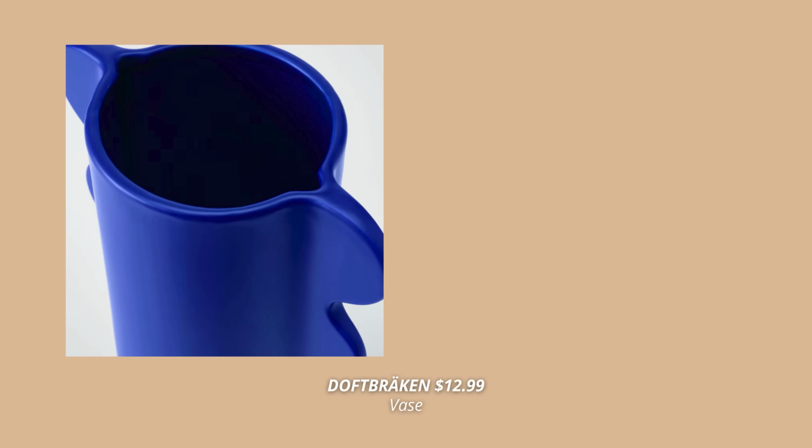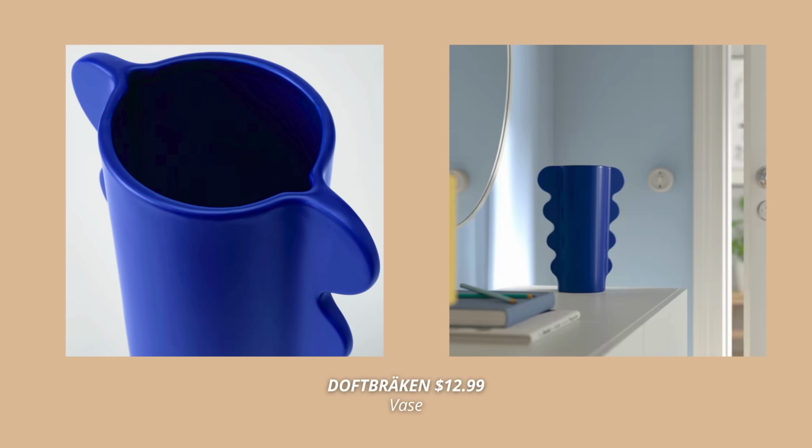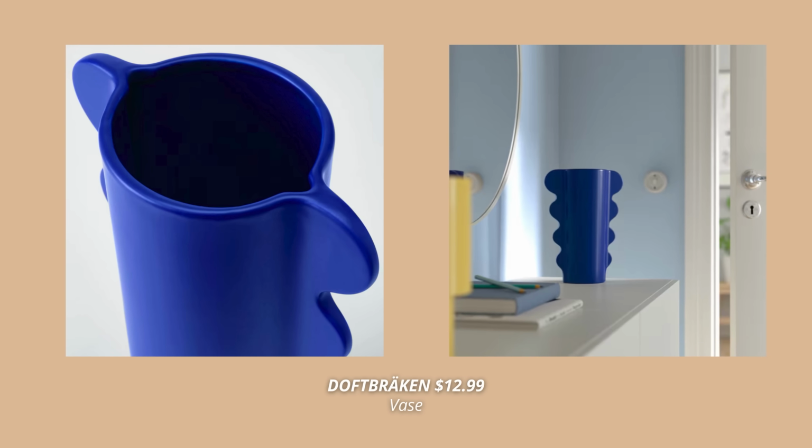Another new decor find for this spring is this funky vase in dark blue. This one has such an interesting and unique shape that will add interest anywhere you decide to place it.